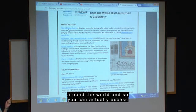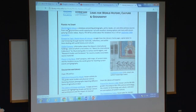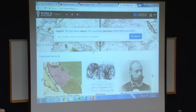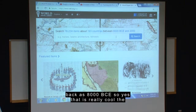And that is a partnership project that the Library of Congress is involved in with other libraries and archives around the world. And so you can see they have over 16,000 items from 193 countries, dating as far back as 8,000 BCE. So yeah, it's really cool.